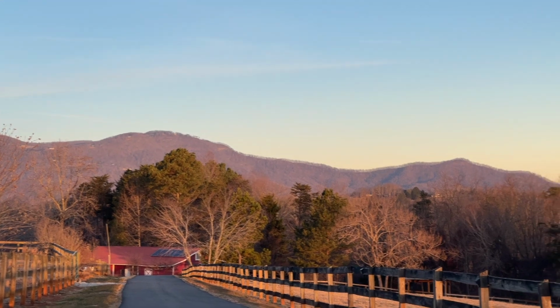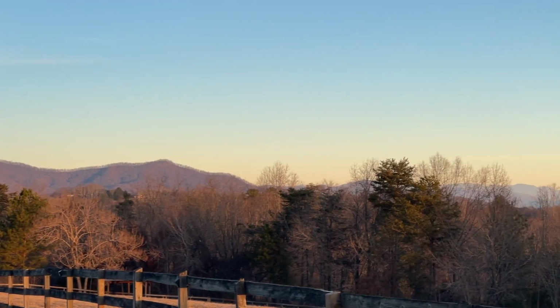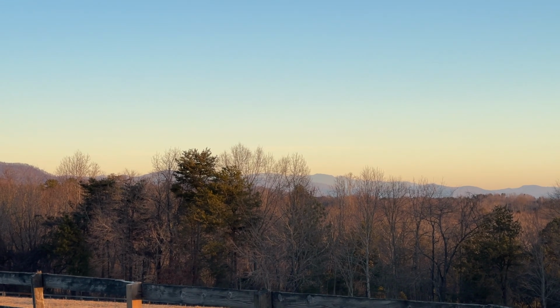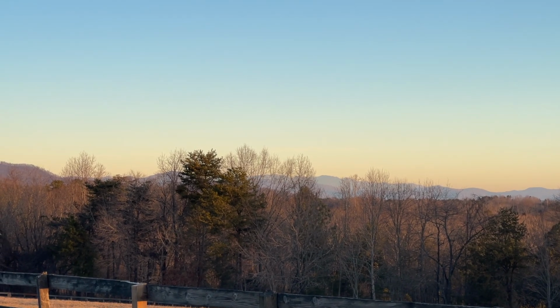Look how clear it is today. We had a bunch of weather come through here. You can even see Mount Mitchell out in the distance. That is the highest place east of the Mississippi.